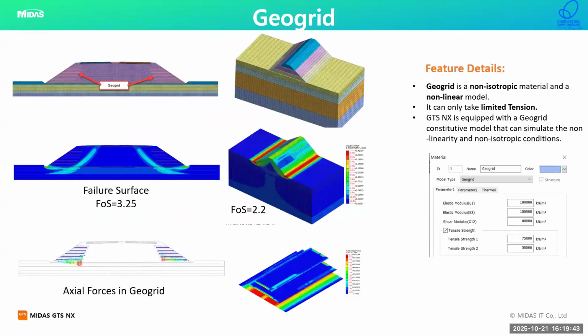And the next thing is, now we are able to find that the slope is unstable. So what do we go with for stabilization? There are various ways, like soil nails, rock bolts, piles, or maybe geogrid. Geogrid has been becoming more abundant for slope stability assessment. So yes, we can provide geogrid in this software.